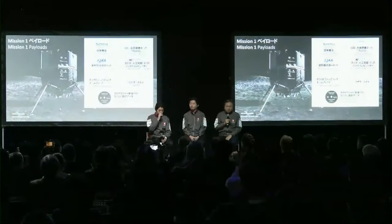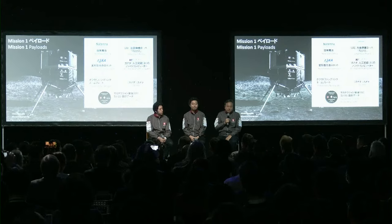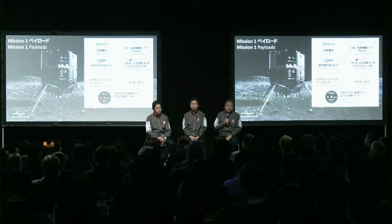Our payloads on Mission 1 vary in size, mass, and objectives. Some of them are mobile, and we plan to deploy them from our lander after touchdown, such as the MBRSC Rashid Rover and the JAXA Transformable Lunar Robot. After deployment, these rovers will begin their mission objectives on the lunar surface while sending and receiving data and commands via our mission control center in Tokyo.